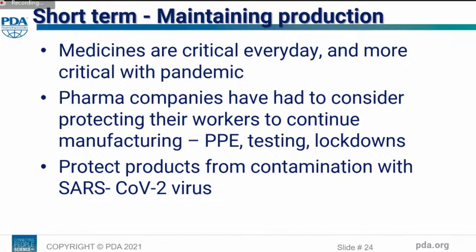And so pharma companies had to figure out what they needed to do to protect their workers so that they could continue to manufacture. And I can tell you, for PDA and for many companies around the world, all non-essential staff have been working remotely since March of last year. However, production workers and people involved in testing of these products, they don't have that luxury. They still need to go to work. So that was a critical thing, and we had to deal with that.